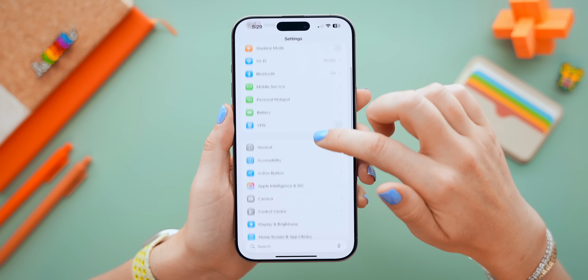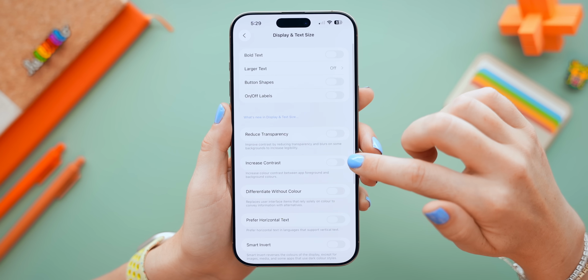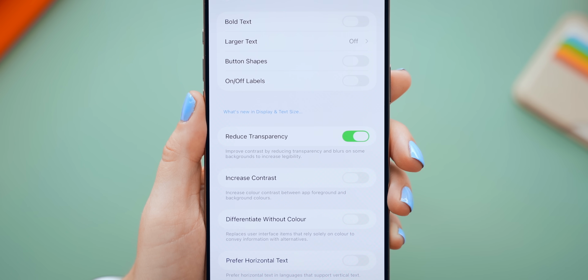But if you don't like this glass look, there's actually a way you can change it. It's super hidden, but let me show you how. All you do is head into settings, then into accessibility settings, then inside display and text size, you can turn on reduce transparency. And that's it.